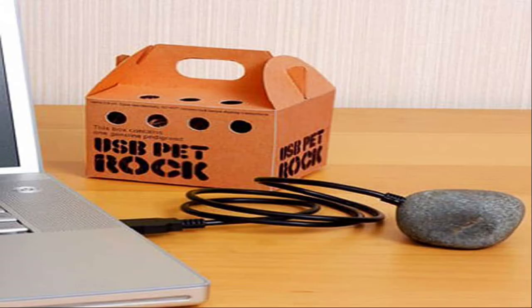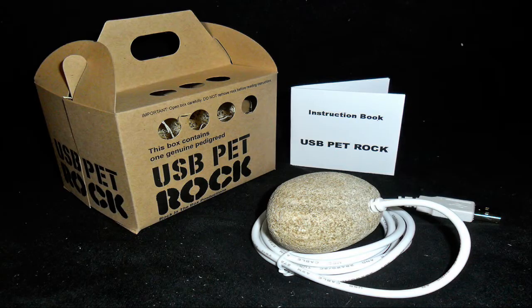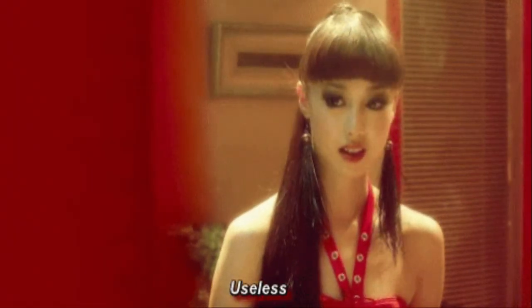Now you can take your pet rock and plug it into any of your devices as it is compatible with them all. On top of not needing to feed or water this pet, there is also no other responsibility required, as the USB pet rock literally does absolutely nothing aside from take up space. Why would anyone actually want one of these useless devices? Your guess is as good as mine, which is why the USB pet rock comes in at number 2 on our list. It is completely useless.